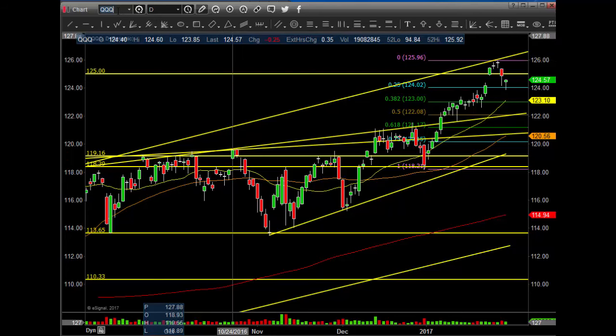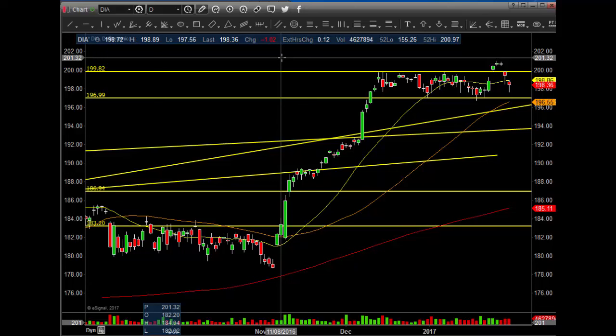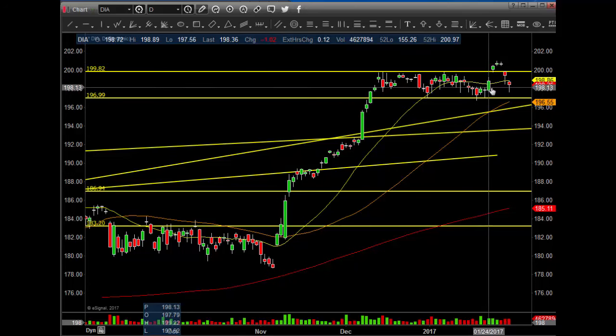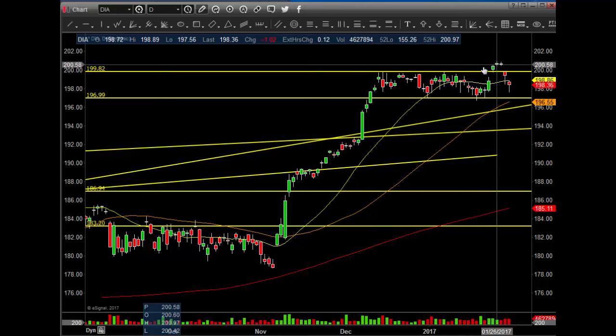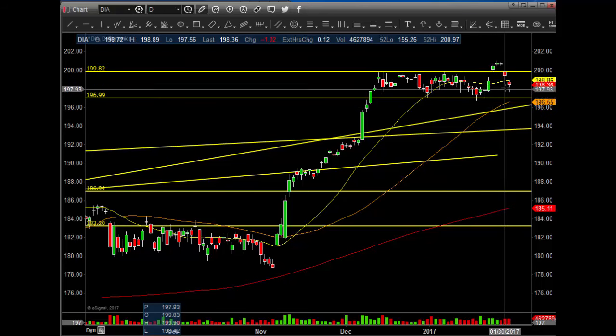We'll go from there. The DIA, though, was down 0.5% today. It was down $1. Nothing that big. Popped up. I did like the fact that it did get above. Strong close, confirmed above there, but man, just rolled right back over. So got to keep an eye on that.